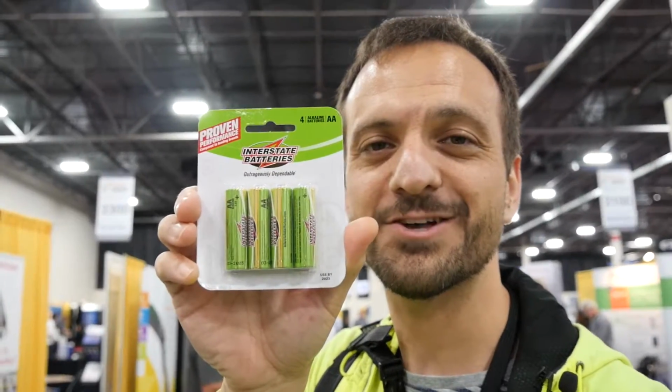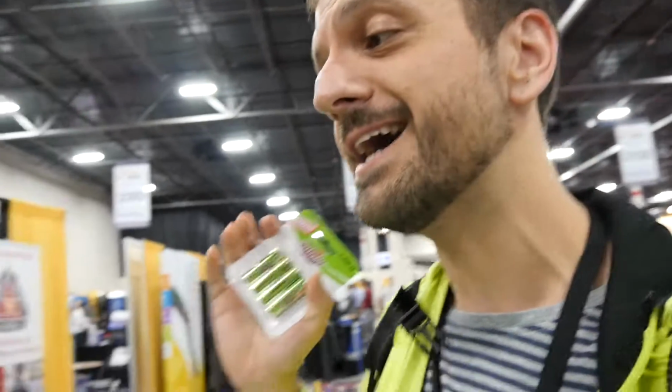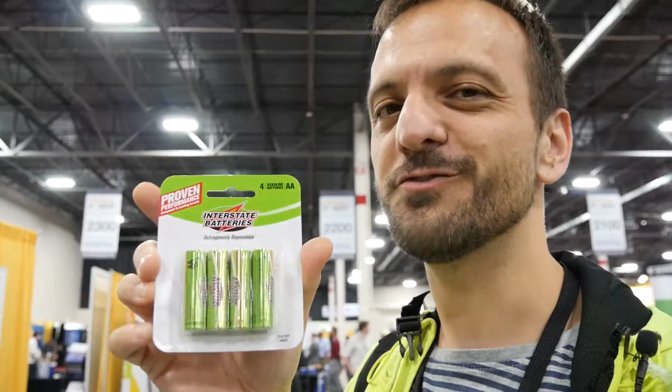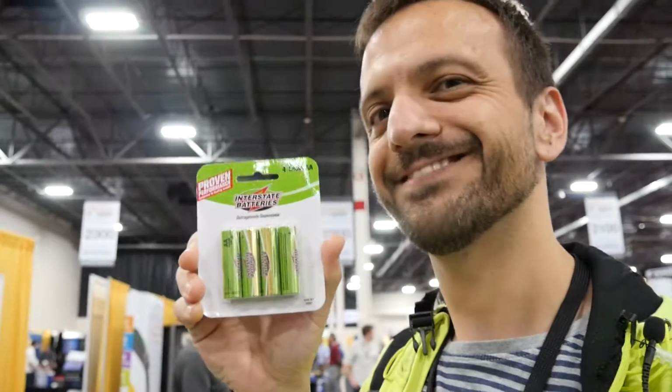Check it out, everybody. Some AA cells, and apparently I can keep these from the kind gentleman at Interstate Power Care. They've been sitting here patiently for 3 days waiting for me to come along to be so excited about AA cells. So if you want a dependable cell, Interstate Power.